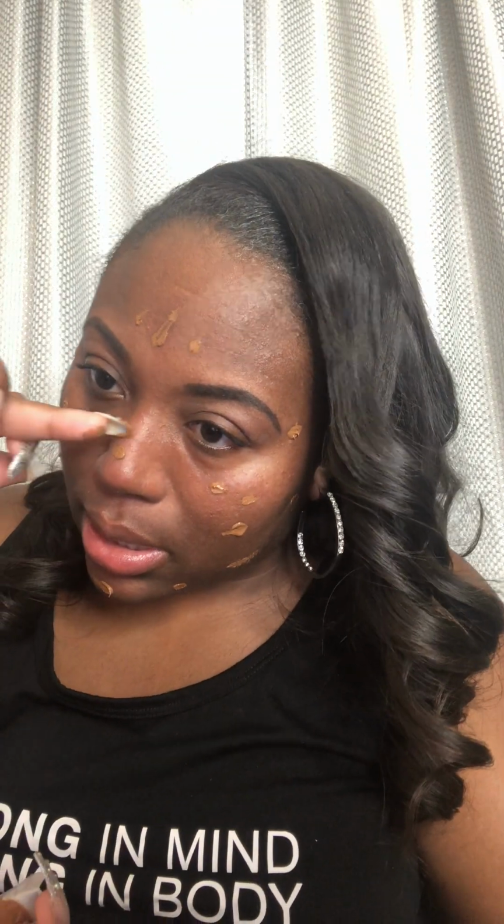And I don't know if I've applied too much. I do know CC creams are more sheer in coverage, so I do want to make sure that I'm putting on enough. I don't want to put on too little. Okay, I think I might be good. Add a little more there, and then I think I might be good. And as always, I can go back and add more, and then I'm just gonna wipe off what I have on the tip of my finger here.